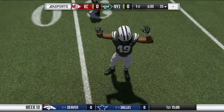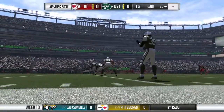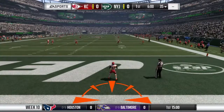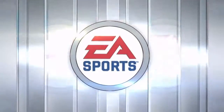Coming to you from just off the New Jersey Turnpike in East Rutherford. We are just about set for football on EA Sports from MetLife Stadium. Today we hit Week 10, and we've got a good one in store between the Kansas City Chiefs and the New York Jets.